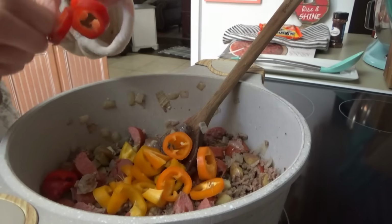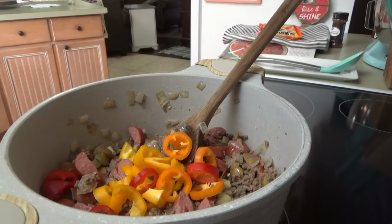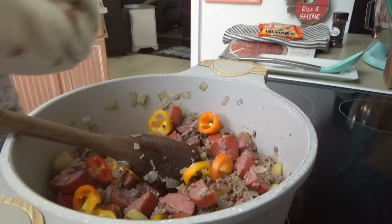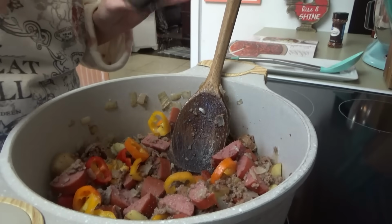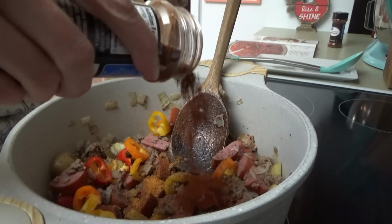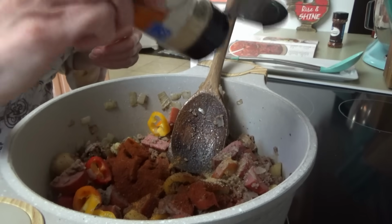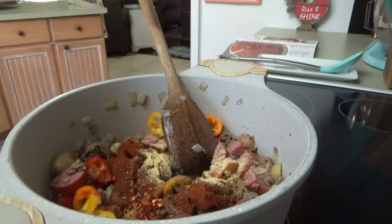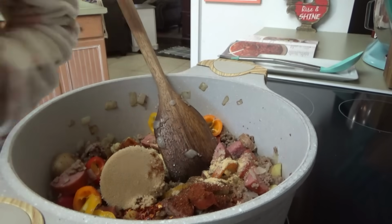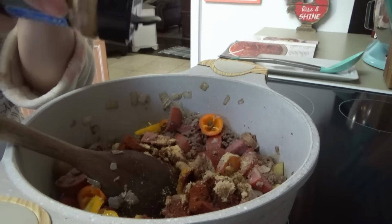I'm leaving these sweet peppers in kind of big pieces here. We'll do a couple more of those, another red and another orange. Oh man, this is smelling really good, y'all. Now we'll put in the seasonings. First, we just need some salt and pepper. We need a couple of tablespoons of chili powder, 2 teaspoons of ground mustard, a teaspoon of red pepper flakes, 1/4 cup of brown sugar, just a dash of ground cinnamon.